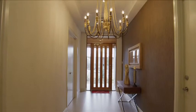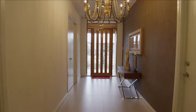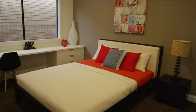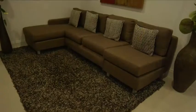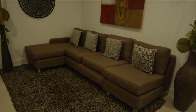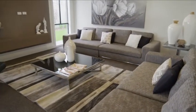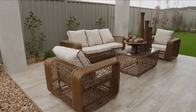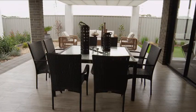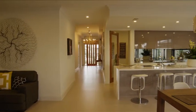Family and friends will feel immediately welcomed by the spacious entry and the high ceilings. And the design features don't stop here. There are 4 bedrooms as well as a large retreat area and separate home theatre. So there really is something for everyone. The alfresco entertaining space is located directly off the open plan kitchen, meals and family area, and this adds to the family-friendly atmosphere of this home.